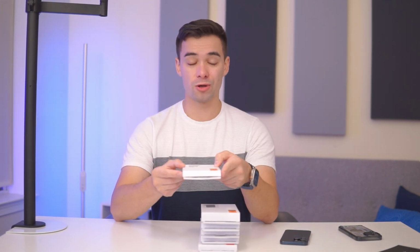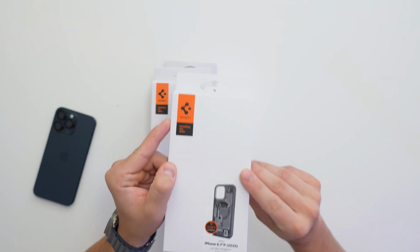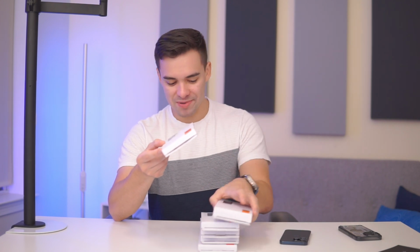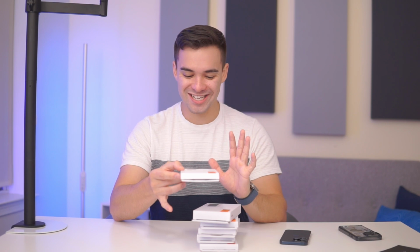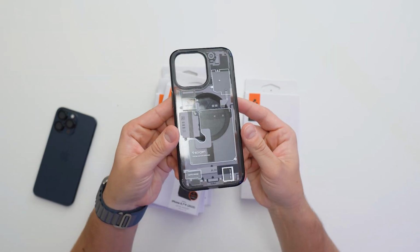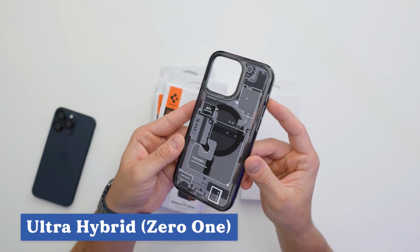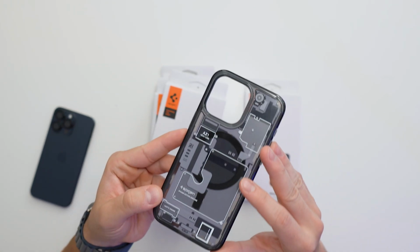Okay, starting off with the Ultra Hybrid 01. This is personally my favorite case of them all, but I mean, probably shouldn't say that yet because I haven't even opened up the rest of these cases. I guess I just like this case the most because it looks the coolest in terms of the design. So if you haven't seen this yet, it has a really cool tear down design of the iPhone 15, like what it looks like on the inside there.